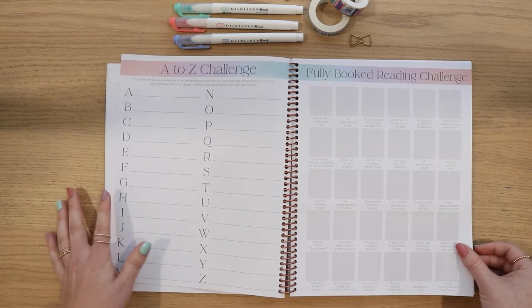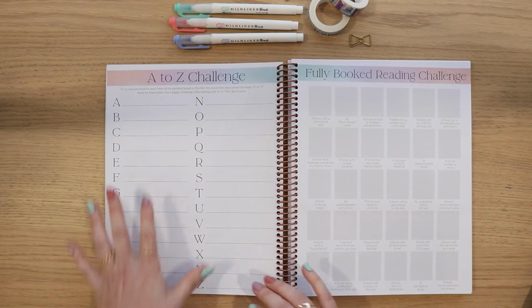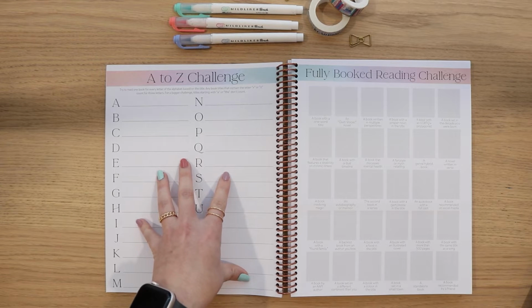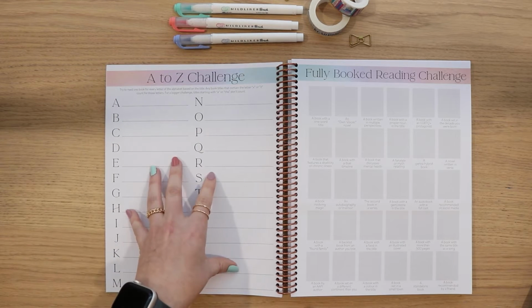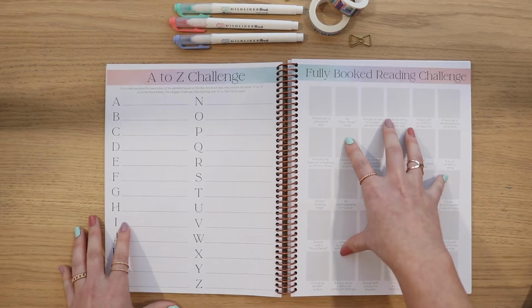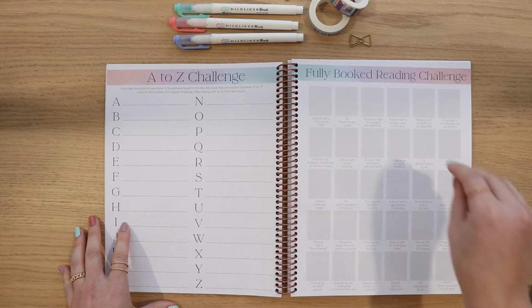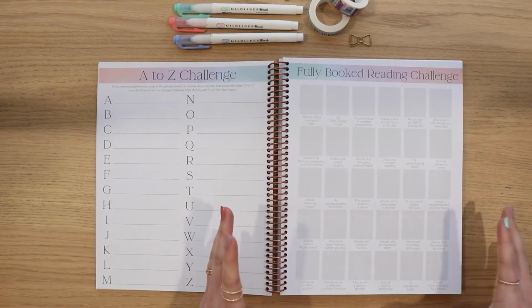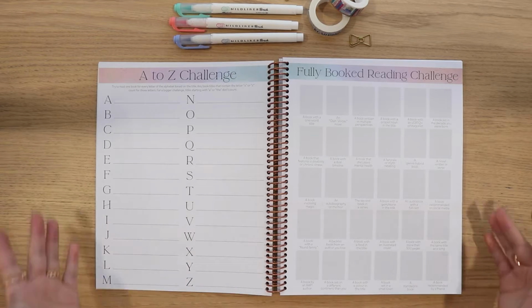Then we get into the reading challenge section of the book. We've got the A to Z challenge just on one page like we have in the regular companion, just to keep things a little bit more condensed. We've got the fully booked reading challenge, but we did eliminate the 2 prompts that had to do with a specific year. That way you can still do the challenge, but it's not year specific to keep the entire book undated.